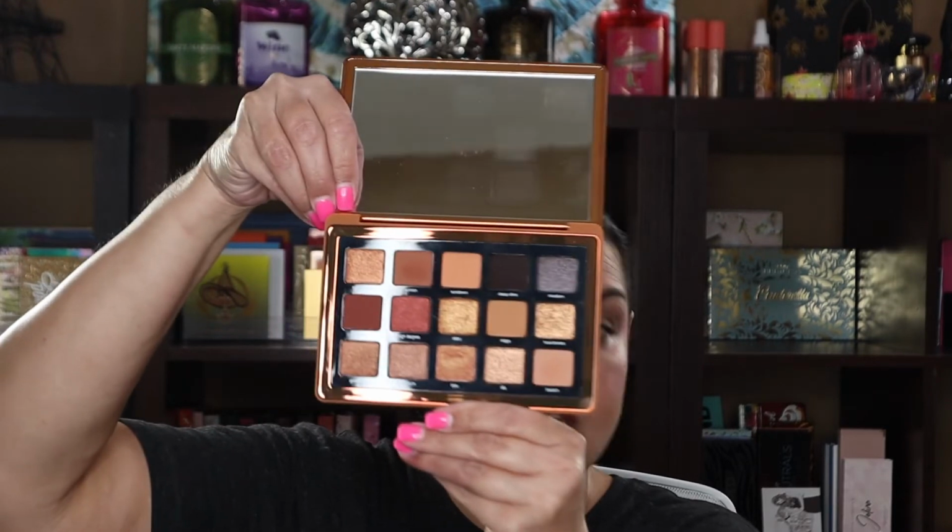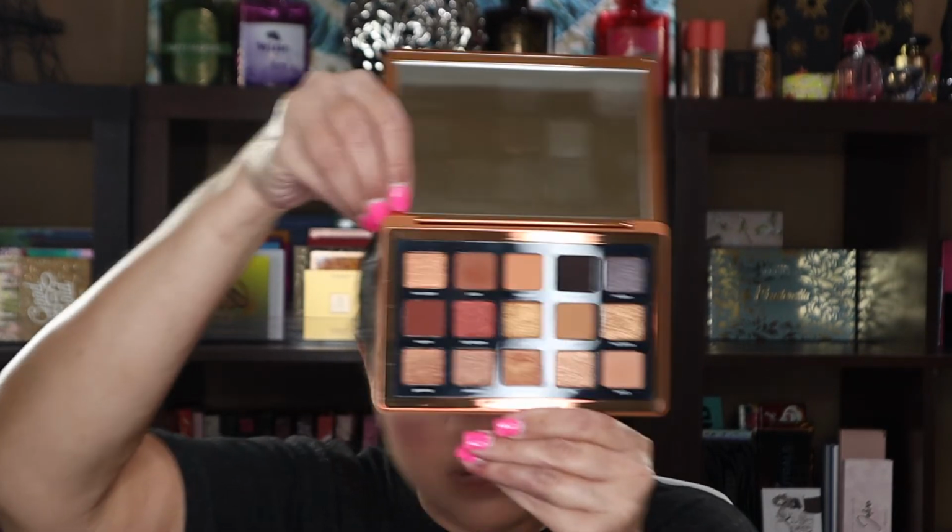Then I have the bronze palette. This one I do love. So definitely hanging on to this, even though I don't wear warm tones all the time or bronzes all the time. This is beautiful, especially in the summer, especially if you have a tan. Whew. Stunning, stunning palette. Okay, and then I have the Sunrise palette.